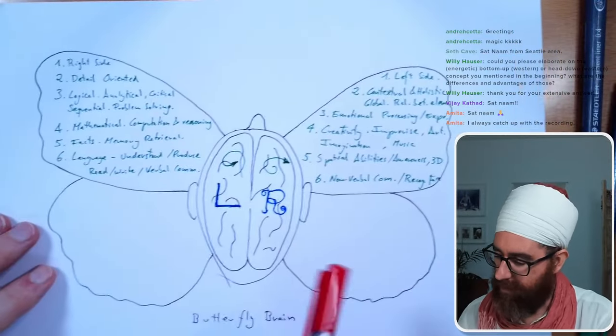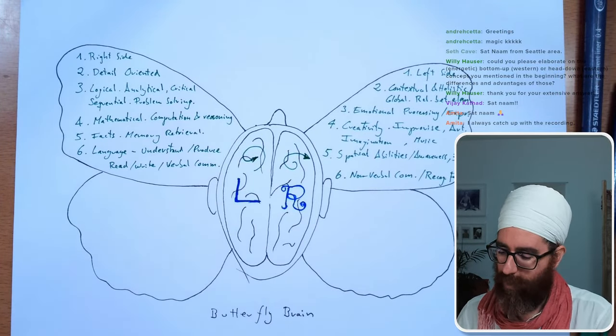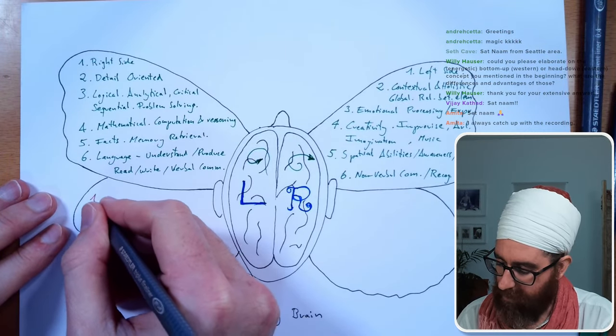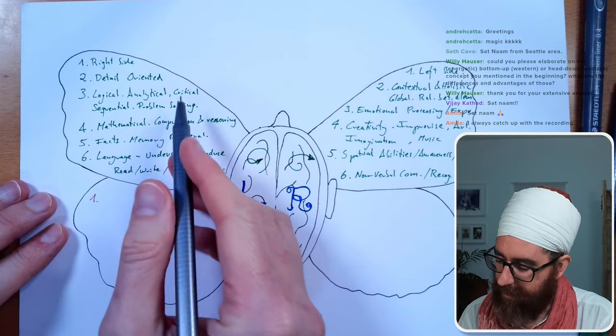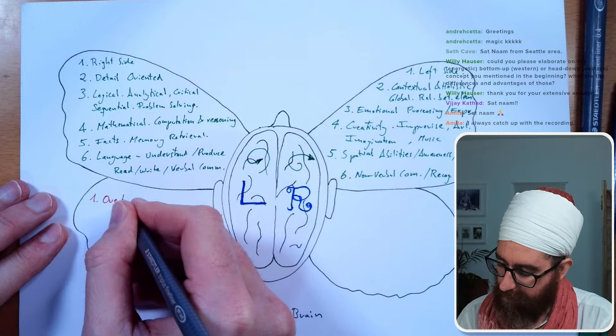But let's see now, having an emphasis on the left brain, how is that affecting us? Let's go into the uncomfortable talk. What happens when we are too much in the left brain? Well, too much thinking over details, analytical and critical, this is overthinking.